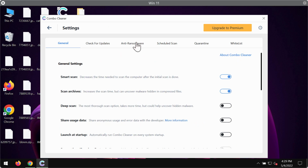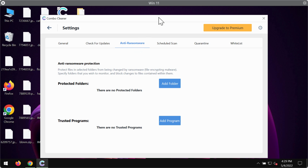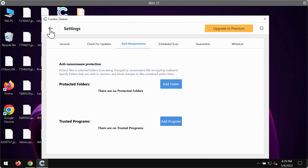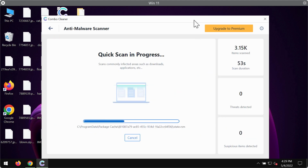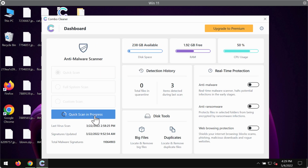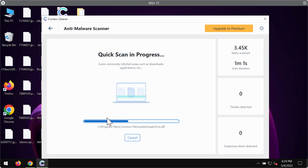While the scanning is taking place, please pay attention to the feature of Combo Cleaner called anti-ransomware. This feature allows you to add one or several folders on the system that will always be protected against ransomware attacks. But remember that this feature is part of the premium license only. So you need to wait some time until the scanning is fully completed. The scanning itself might take several minutes depending on how infected your computer is, and also depending on how many hard drives are actually connected to your computer.